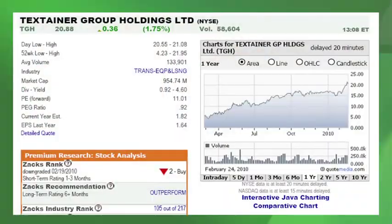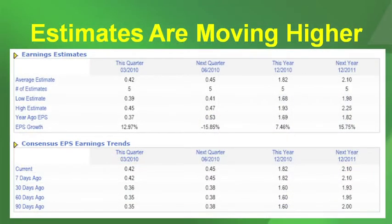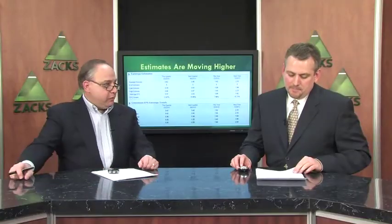All right. But the one thing that really stands out with these guys is that their estimates have been moving up and they're steadily moving higher. They had a strong fourth quarter. Yeah, in the fourth quarter they did beat, and the analysts got even more bullish going forward. So estimates have been going up for each of the next 2 quarters and then for the next 2 years. So basically, the Street's okay with this one too.